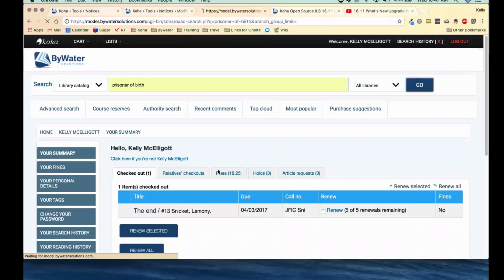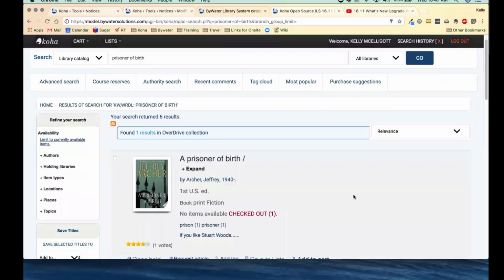Kelly, a quick question on the serial enumeration. Does that have a corresponding preference? No. Nope. So if you use your subfield H in your item records, that will show up, and I can show you that.